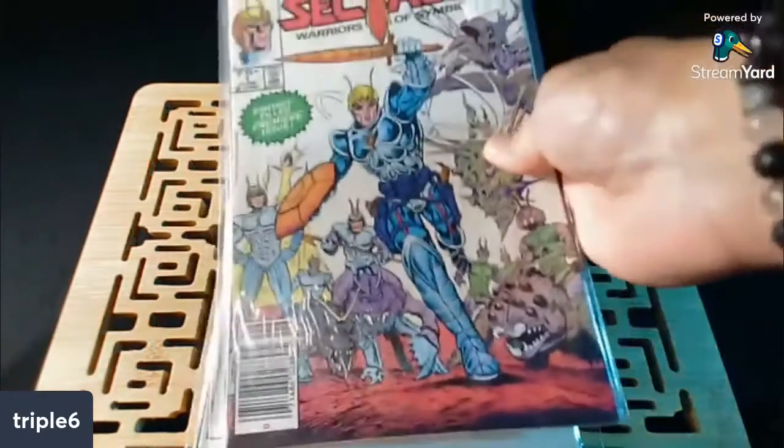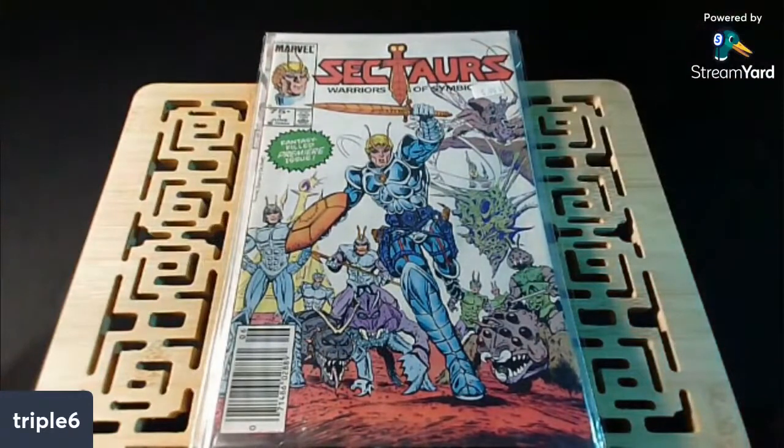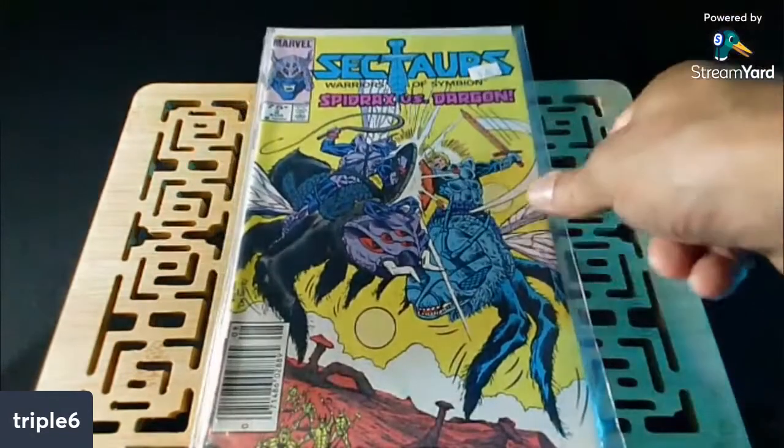This brings back some memories for me from the 1980s. This is that Secret Warriors of the Symbiotic #1. Man, these were good days for me, boy. Just good days. I also found #2.